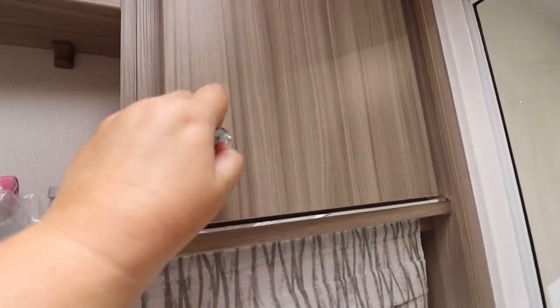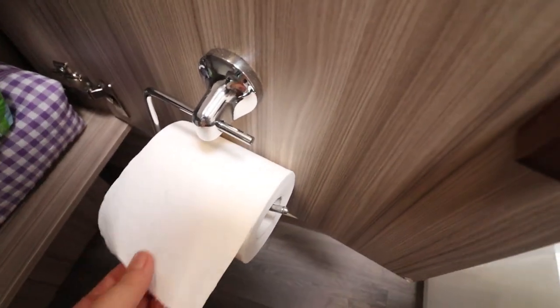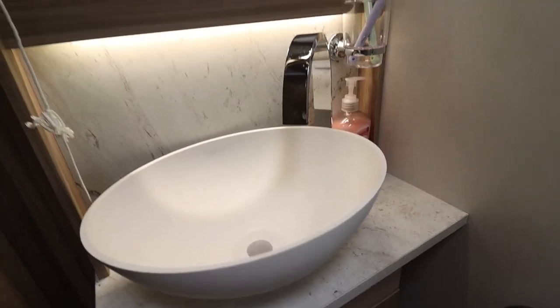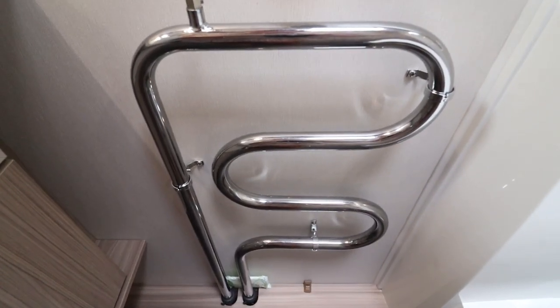Towel rails, etc. We've got the sky roof, thingamabobby-doo. We've got more cupboard space. We've got more cupboard space down here. I actually love this little thing: the toilet roll is on the inside of the door, so it doesn't take space up on your walls. I love the sink. Whoa, what's going on with the lighting? There we go. And then a nice big mirror. And of course the heated hand towel.